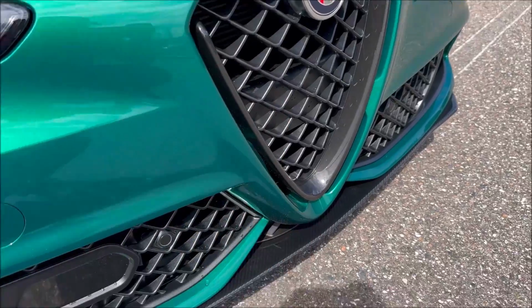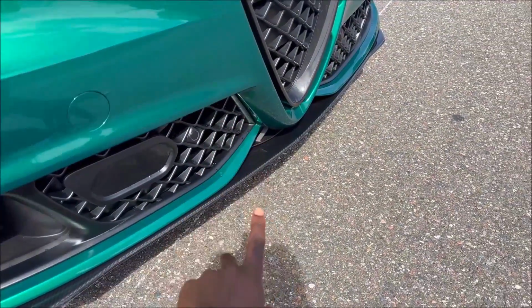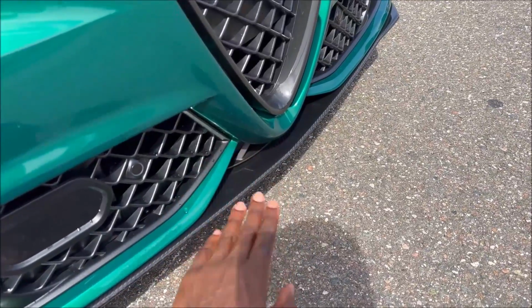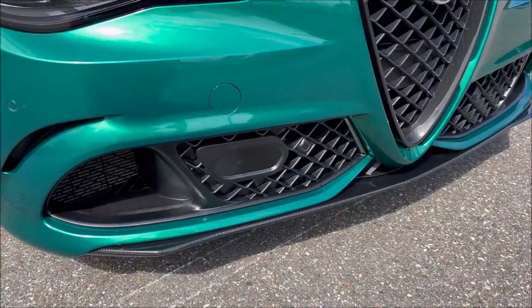Per usual, we still have the retractable carbon fiber front lip. Yes, at 70 miles per hour, this will retract, this will go down, and it will add extra downforce in order for you to perform the best with this model.